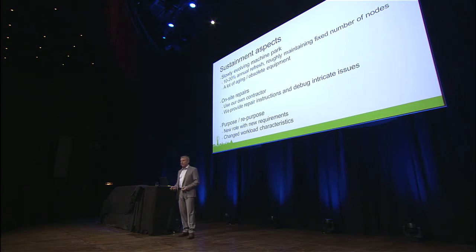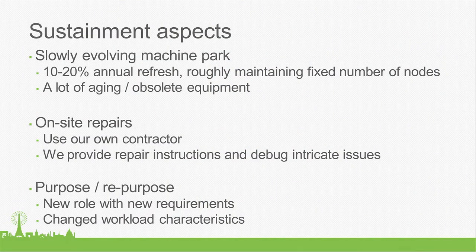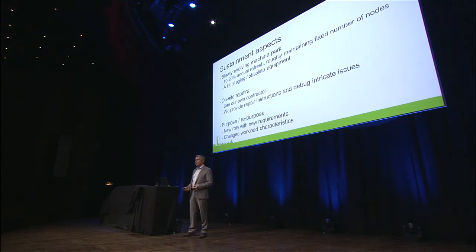Okay, some of the sustainment aspects here, which tie a little bit into what I said about the platform customizations. We have a slowly evolving machine park. CERN is not just going out and buying a new data center or filling it with new equipment every year. We trickle in about 10 to 20% annually in a sort of refresh cycle. We meet the experiments' requirements for compute and storage fairly well, riding on the Moore's law exponential increases. That means the number of nodes is staying more or less fixed at 10 to 11,000 in total. We have a lot of aging and old equipment where we cannot get rid of some of the applications because they started there and are now so critical that they cannot move anywhere. It's a complicated area.